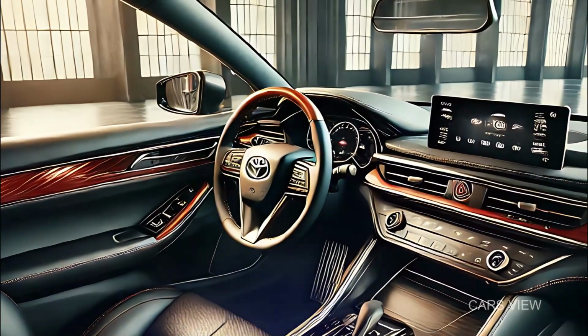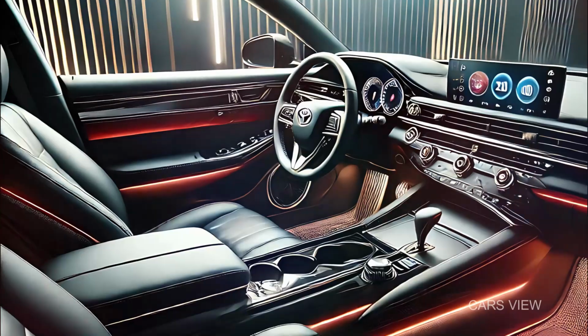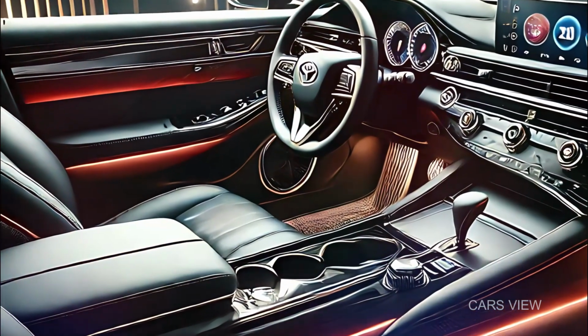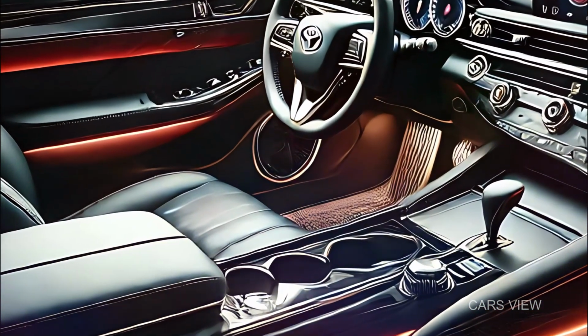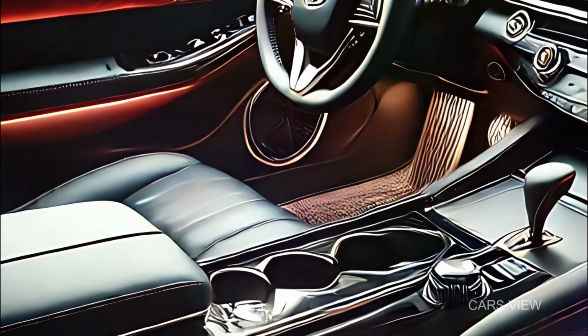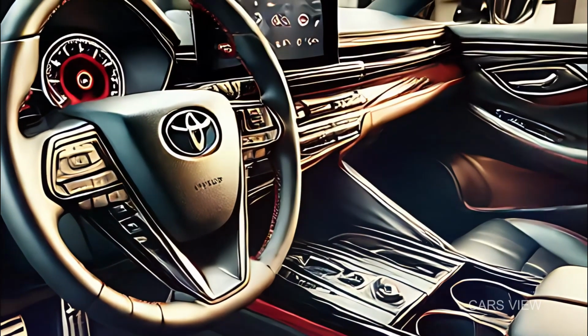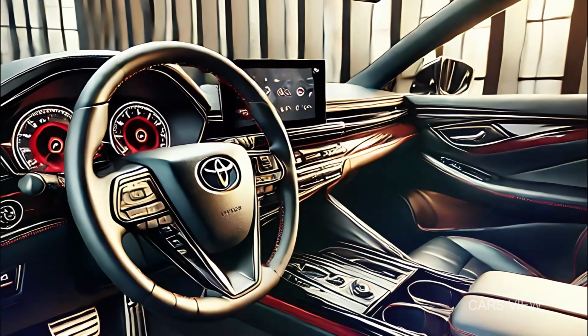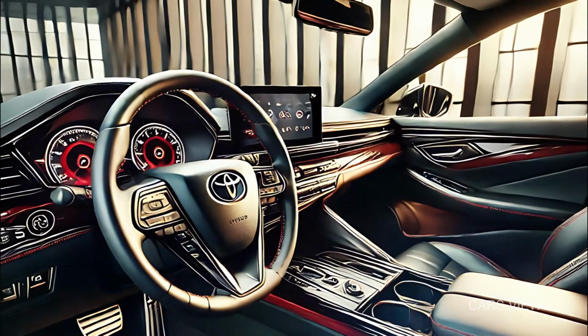The centerpiece is Toyota's latest 9-inch touchscreen, now featuring even more intuitive connectivity. Apple CarPlay, Android Auto, and Alexa integration come standard, making your ride feel effortlessly connected. And if you're a tech lover, the available heads-up display will keep all your important info right at eye level.